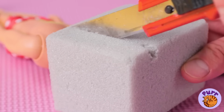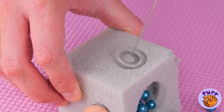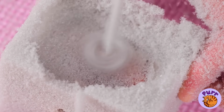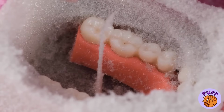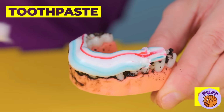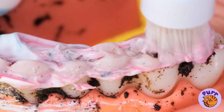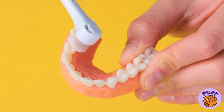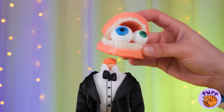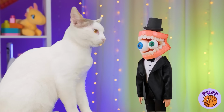The head's a little trickier. Beads! Told you true beauty's inside. Dig a little deeper, and... wow! Teeth! But they're in need of a good scrubbing. Look! It's Kane! Let's dress him up. Ooh! Is someone about to have their big day?